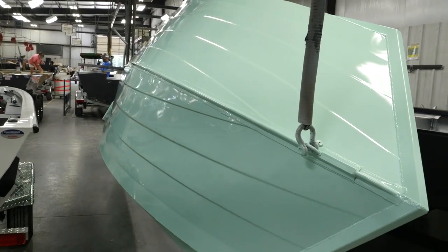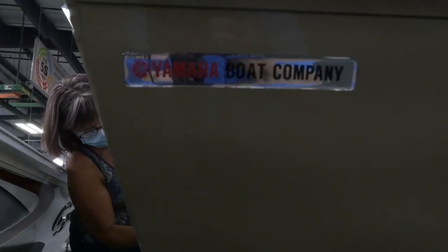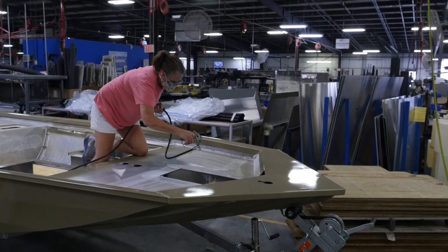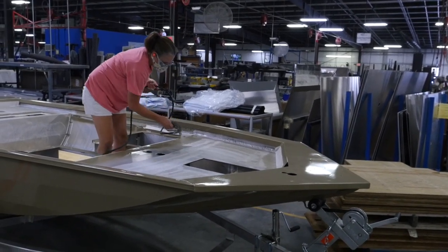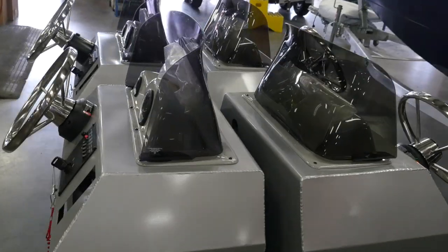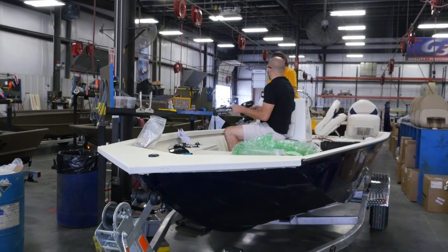Once the boat goes into the finish line, it receives the decals, wiring, plumbing, floors, furniture, and console. At the end of the finish line, all components are checked one last time. Every light, switch, gauge, and live well is checked before it leaves the factory to make sure everything is working properly.